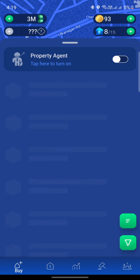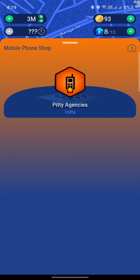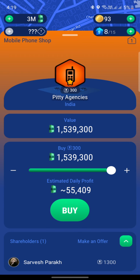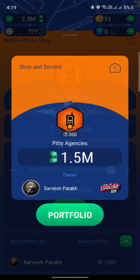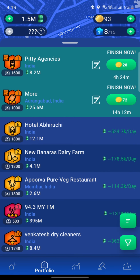So if we go back to our map, we'll see that Pity Agencies, which is a property that we own, and we owned all the shares of the property, about 1300, has shown more shares on the map. So there's 300 more shares now available for Pity Agencies, so we are going to buy those for 1.5 million. And that's going to take another 4 hours 24 minutes to complete.